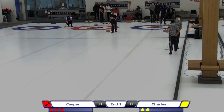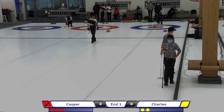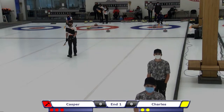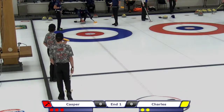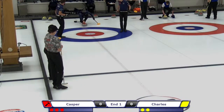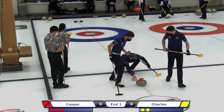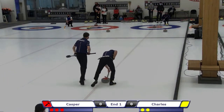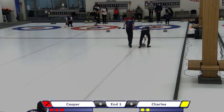If that had rolled a little more into the 12-foot, I think Danny wouldn't hesitate to call the draw under the corner guard here. But because it's pretty much full 8-foot, it's hard to come around that corner guard and be buried and shot too. So they're going to have to hit it. And Team Charles is going to have a chance here to probably hit and roll off of the shot rock on top four onto this stone delivered here by Ethan. That is assuming the shot is made, of course, and they're hard on a sweep.